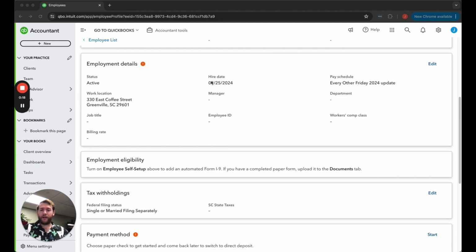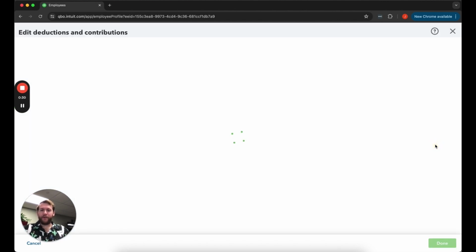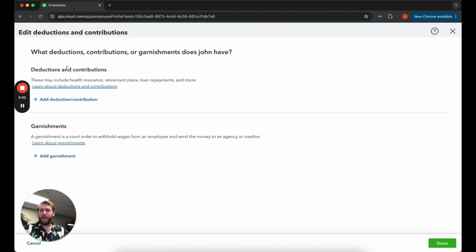I'm going to scroll down here to deductions and contributions. This is what we're looking for here because this is where we're going to pull deductions, contributions, and garnishments out of here in QuickBooks. And I'm going to click Start here. Again, we don't want to select anything from this deductions area.